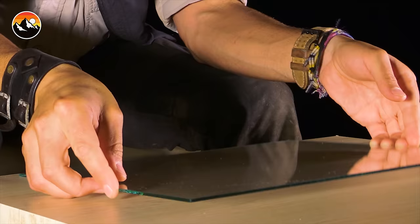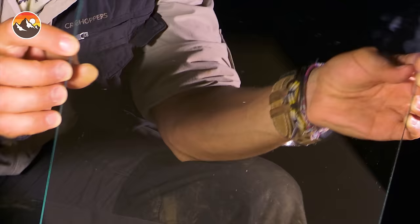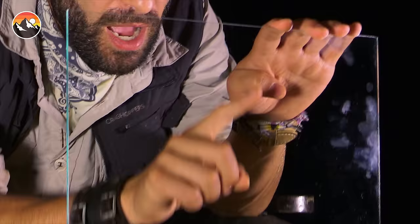And what I have right in front of me here, just coincidentally, is a piece of glass. Now, we have sanded down the edges so it isn't sharp and no one's gonna cut themselves. And what we're gonna do is actually place these little itty-bitty frogs on the back side of the glass so that we can get a good look at their bellies.